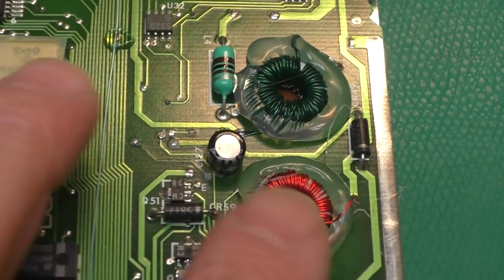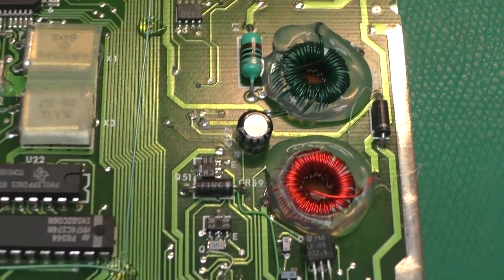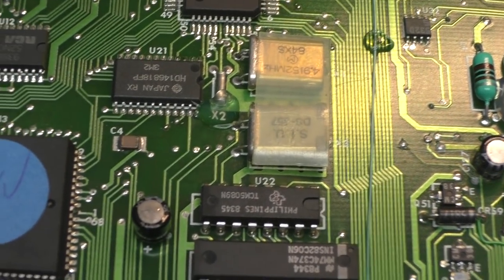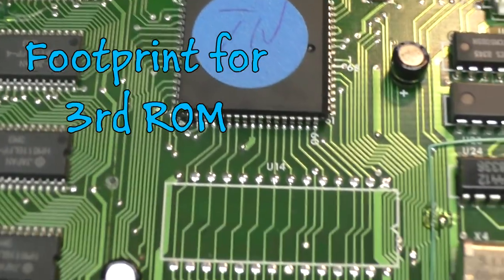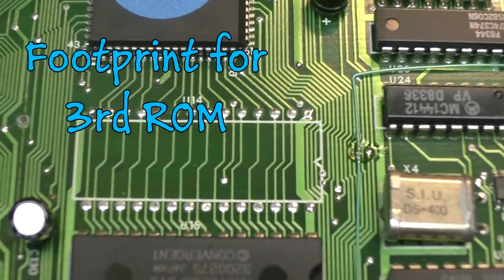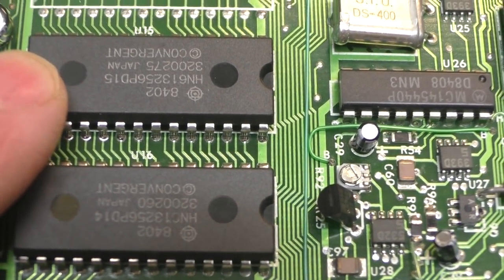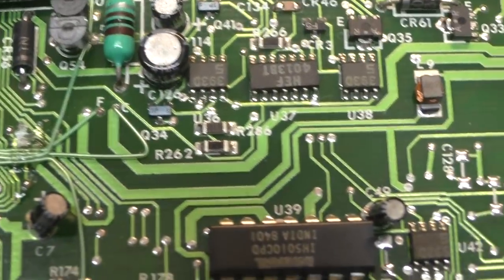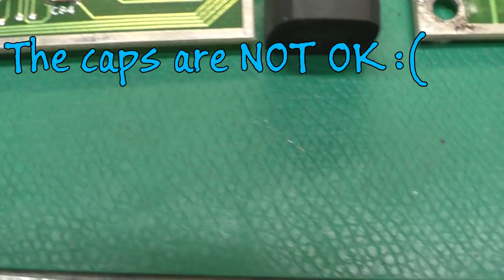Imagine these big Toyota coils, part of a switch mode power supply, a couple crystals, got some memory over here, mascarama, I suspect, more bodge wires, capacitors look okay.